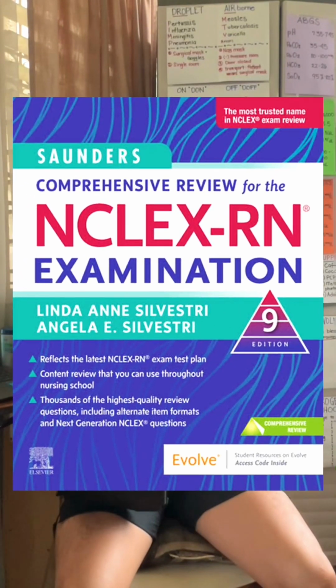So, first, I use the Saunders ebook because hindi po ako mahilig sa libro. Alam nyo naman yung mga medical books natin, masyadong makapal. Marami pa tayong libro. So, I opted for the ebook na Saunders. Kaso, hindi talaga ako mahilig magbasa. I think mga 100 or 150 pages lang yung nabasa ko sa Saunders na ebook.